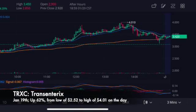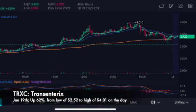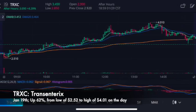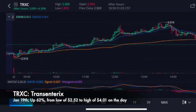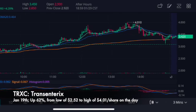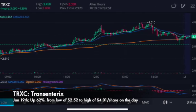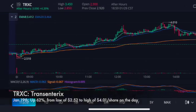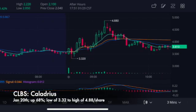So the last thing that you need to know about penny stocks is the potential that they have. And I have a few examples to show you guys over the last week or so. Here you have a chart of TRXC, and you can see here that it went from a low of $2.52 to a high of $4 a share along the same trading day. Now that's a jump of 62%. That's kind of like above average, not really good, it's just a little above average. One thing I want you to take note of is the volatility that you see. This is a 3-minute chart, and over the course of the day, it went up almost $1.50. Like that's really good.